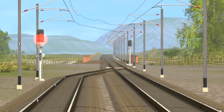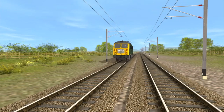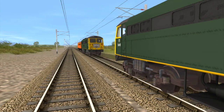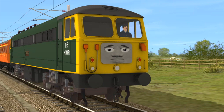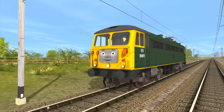Andy's horn was heard in the distance. "Oh good, someone's coming to rescue me." Andy came rolling to a stop in front of Jeffrey. "I've come to rescue you." "Thank you, and I'm sorry for my attitude this morning." "Apology accepted. Come on, let's get you to Kirkmacken."